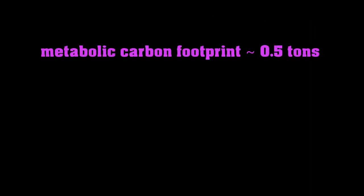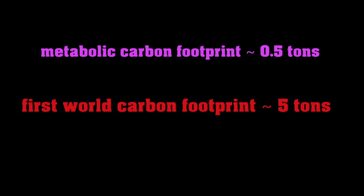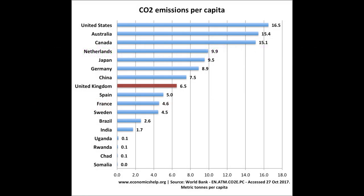If you want to include all of the carbon dioxide from a first world lifestyle, it goes up by about a factor of 10. So most European countries are about 5 tons per year. Now, what would 5 tons of carbon dioxide look like? Interesting question. Glad you asked.